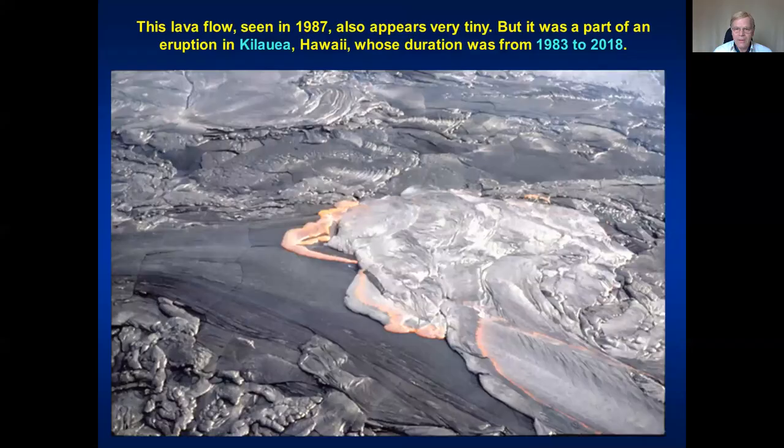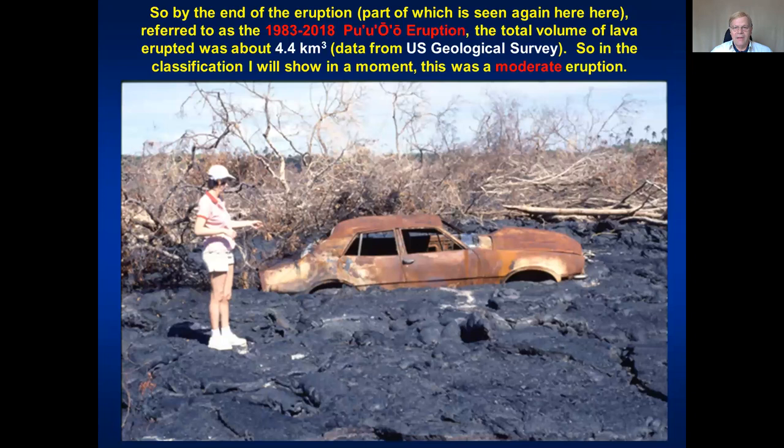Then we go to Hawaii and we see here lava flow as seen in the Kilauea in 1987. Now obviously the volumetric flow rate, the volume per unit time here coming out is tiny, small. But this eruption lasted from 1983 to 2018, so nearly 35 years. And if the cumulative lava is calculated, as the US Geological Survey has done, the total eruptive lava over these 35 years is around 4.4 cubic kilometers. That is what I would call a moderate eruption.